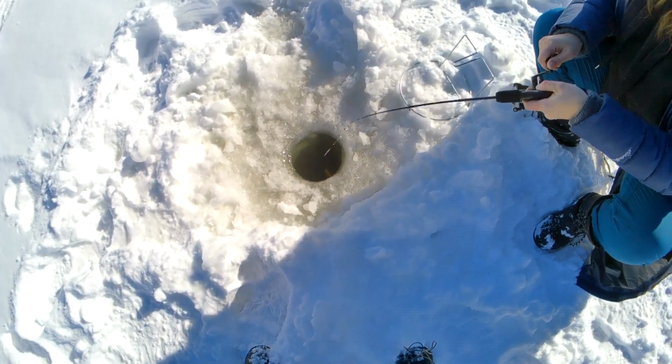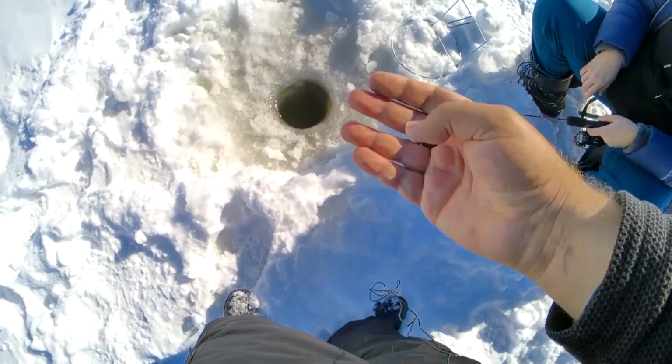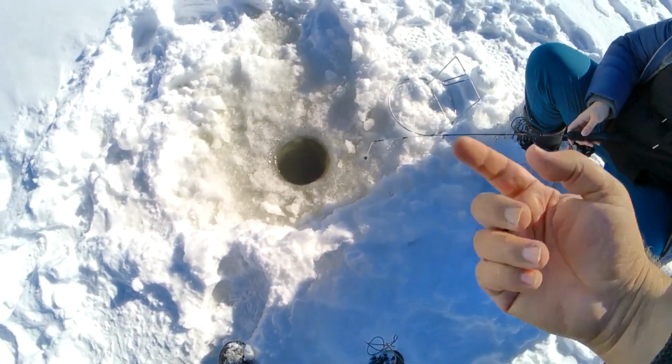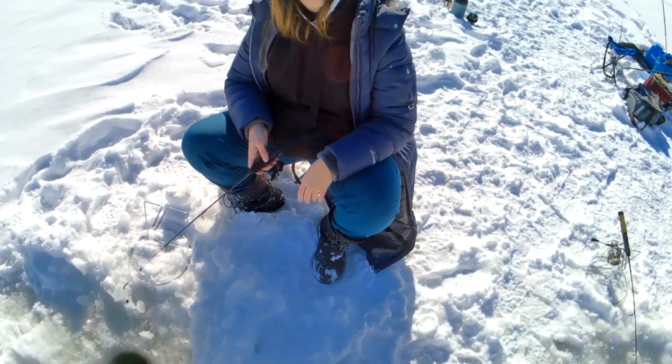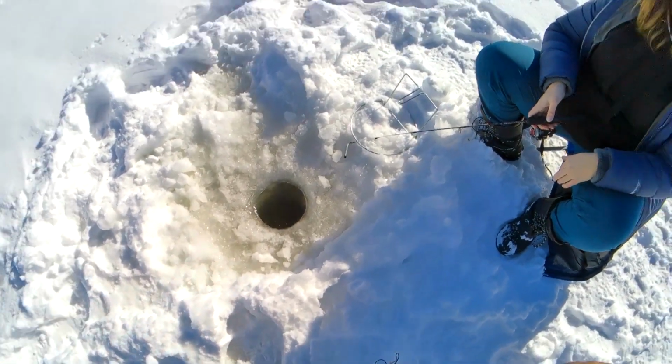Haven't seen the fish yet. Oh, and he broke loose. Could see the fish down there struggling to get into the hole, but sadly he came loose. No big problem, we'll just rebait, try again.